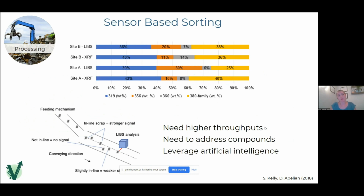So from conversations within industry, really requiring a 6 ton per hour throughput, and these are currently limited, with some systems getting up to 5 tons per hour, but it's with 5 different sensor locations, which really increases the cost of these systems. And so these are high capital investments that are required, and scrap processors need to be confident in the throughput and the capabilities of these systems before adopting them.